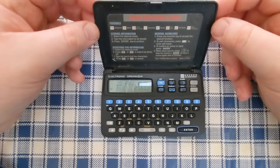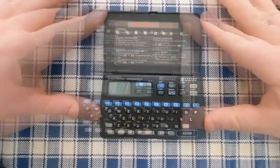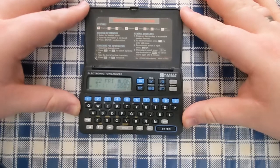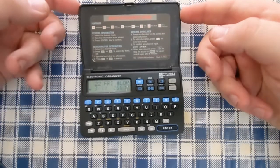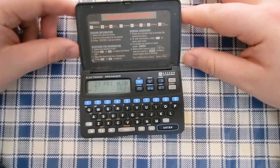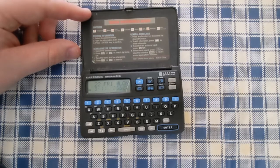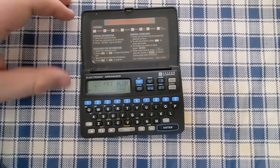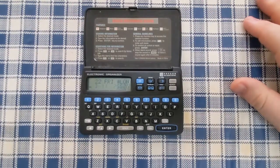Well, because I loved this thing when I was a kid. It was a Christmas present. I used it for its intended purpose for a long time, pretty much until I got the first generation smartphones. The first smartphone I had was an iPhone 3G, which, despite being called the 3G, was actually the second generation, because apparently Apple can't count. And that was in the early 2000s that I got that. So I was using this right up until that point.